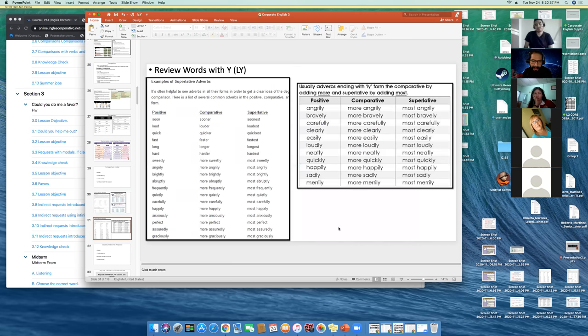However, okay, if you guys use words like angrily, bravely, carefully, clearly, easily, loudly, neatly, quickly, happily, o sea, es happy, pero esta se le cambió un poquito para happily, como happily ever after, sadly and merrily. Ahí, right there, yes, you guys can add more, more angrily, or you guys can say most angrily, que es la manera más alta de poder decir qué tan enojado está. Oh, está super duper enojado. Está most angry. So these are some of the examples.